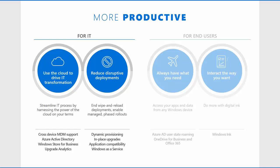Along with our Windows Store for Business and Upgrade Analytics, we have the ability to create this new IT transformation environment. So if you are currently a brick and mortar type of System Center IT environment looking at the cloud, now's the time to really do that. We've got all the right pieces in place to do that.